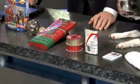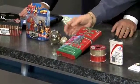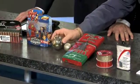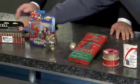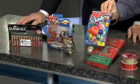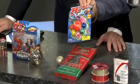Cats and dogs both like to ingest that. Icicles off the Christmas tree. Christmas ornaments are also interestingly ingested, not really sure why. And then, of course, little bouncy balls and things like this that toddlers will have. Dogs like to run and grab those, and of course they'll swallow them.